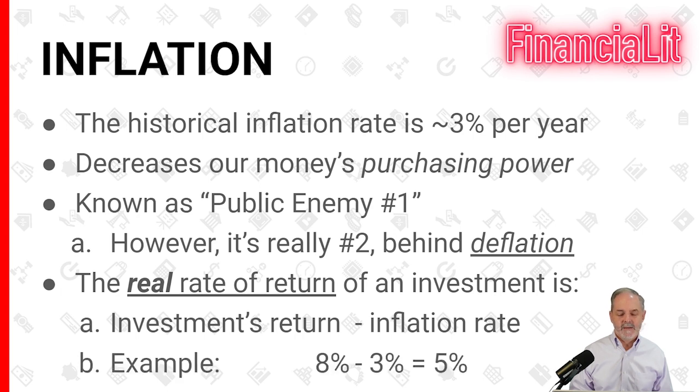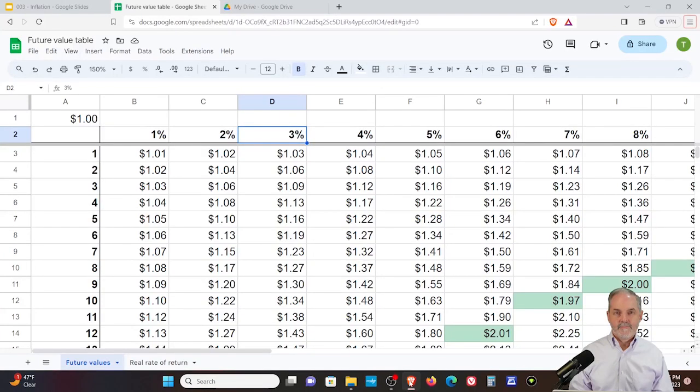So let's look at an example. Let's say that you have an investment that is earning 8% per year and inflation is 3% per year. Simply 8 minus 3 equals 5. So your wealth is growing and its purchasing power is growing at a rate of 5% per year.